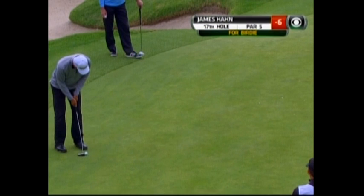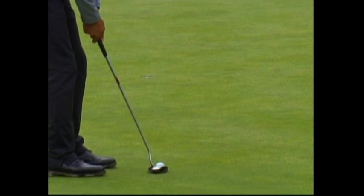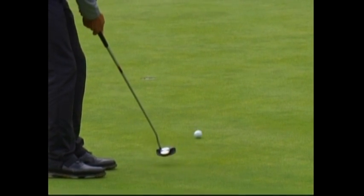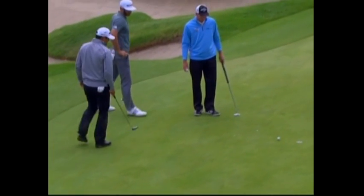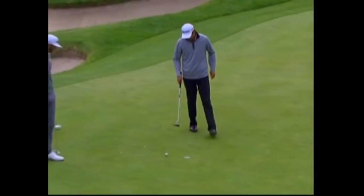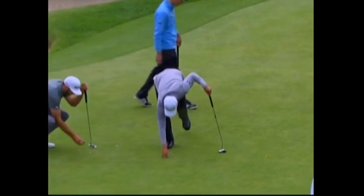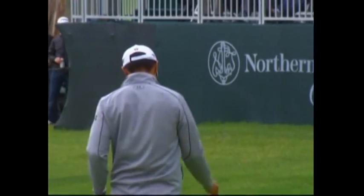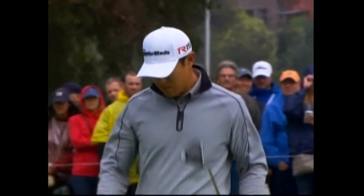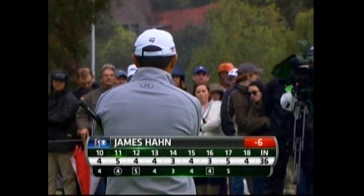Let's get to 17. James Hahn to get to 7 under. Tie Sergio. No, like so many before him, just a fraction uphill from that direction, but still goes by, and it's a 6 at the last. Once again, Casey in the clubhouse at 6. Dustin Johnson with 3 feet to only drop 1 and go back to 6. Sergio in the left trees at 7.